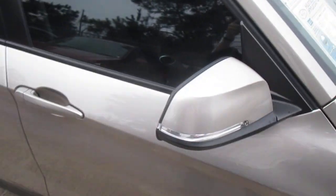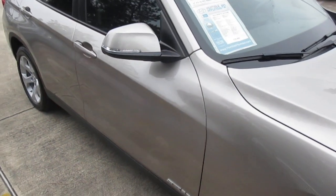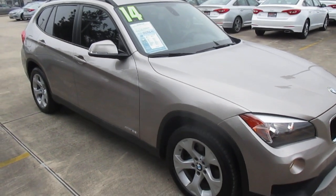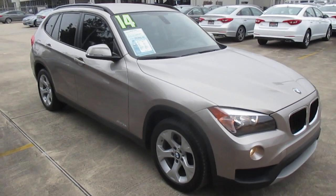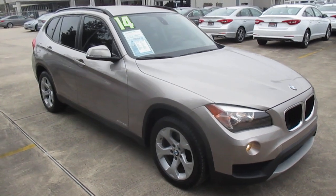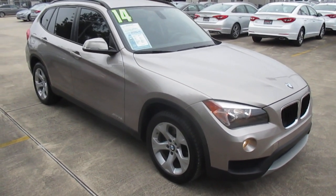Anyways, guys, I hope you've enjoyed this personalized walk around and look through of the 2014 BMW X1 sDrive28i. As further reviews are concerned on this vehicle, it will be featured in our upcoming series, First Reaction, so you will get to see us drive this beautiful little wagon here.